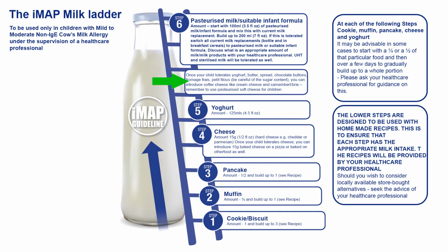When your baby is eating all foods that contain milk, the final step is to try pasteurised cow's milk if baby's over 1, or infant formula if baby's under 1 year of age. This is done by slowly mixing 1 ounce of formula or pasteurised cow's milk into the milk substitute that you've been using. So this could be given as a drink or added to breakfast cereal, for example.